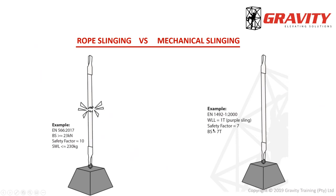Now on the right hand side, you will see a piece of lifting equipment, a sling specifically, and it's rated to that standard. However, to make it easier for the guys who lift it, that sling is rated with a working load limit. It means that if I'm lifting 1 ton, I use a 1 ton sling. It's got its own safety factor built into it. So the breaking strain for that lifting sling will be 7 tons, which means it has a safety factor of 7. Again, to finalize, a lifting sling rated for 1 ton will break at 7 tons.